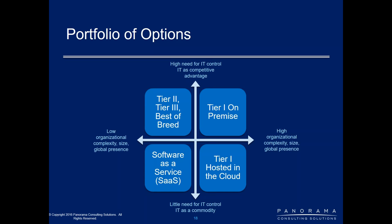The vertical axis is talking about the need for IT control. Perhaps that's a competitive advantage for you, or perhaps that's not a competitive advantage for you, and IT is just a commodity, a service, so you're on the lower end of that spectrum. If you have a high need for IT control and you're a highly complex organization, then you're in that upper right quadrant. So tier one solutions on-prem are probably where you're going to land.